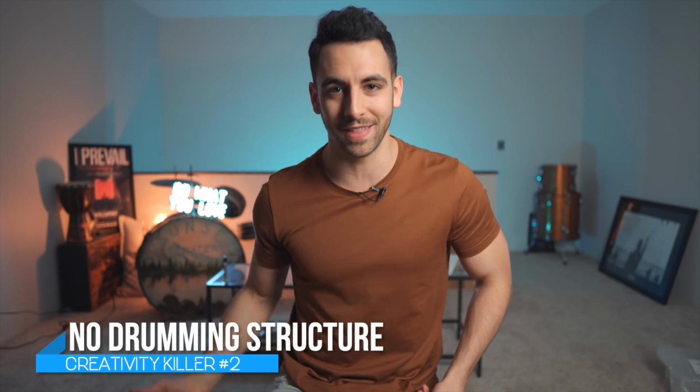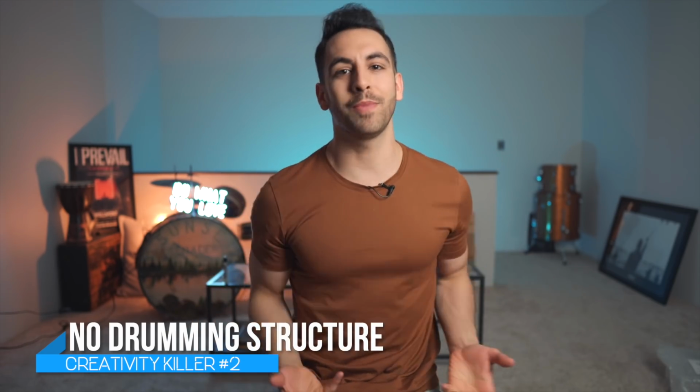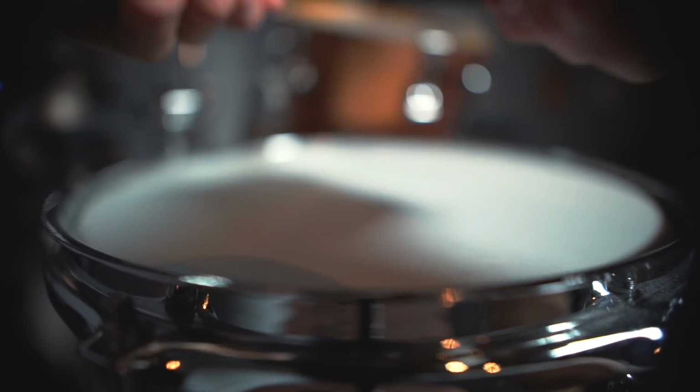The second blocker is having no structure to your time behind the kit. If you keep sitting behind your drum set expecting to play something different with no new plan in place, well, that's probably not gonna work out for you. So whatever it is, I'd recommend going in with a plan beforehand.